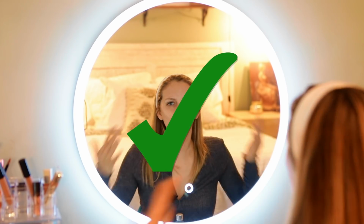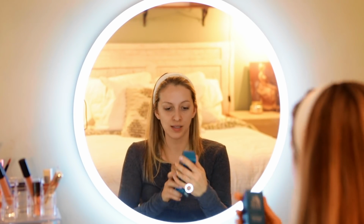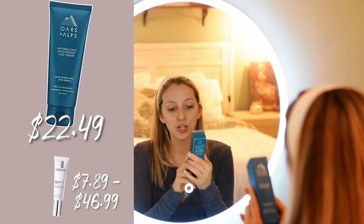So this says to use it 2 times a week, but I bet it would actually be really good for guys because of their beards. If they shave or they actually have a beard, it would probably help them prevent ingrown hairs, which is a really good thing. But obviously for a female, it's good too to exfoliate your skin and everything like that. Okay, so now I'm going to come to this Ors and Alps Natural Face Moisturizer and Eye Cream.